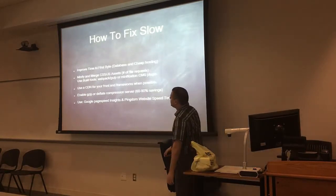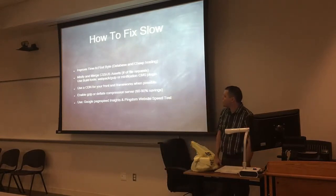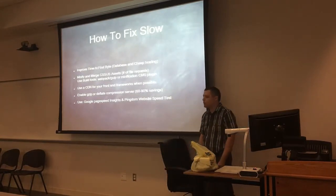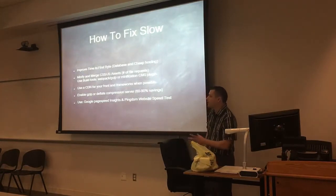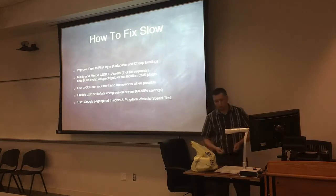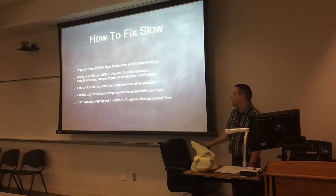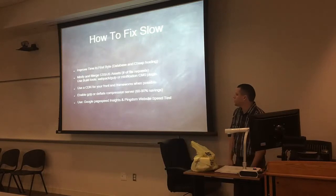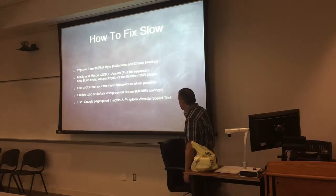So in addition, when you minify and merge your CSS assets or JS assets, it's also going to reduce the number of file requests because there's overhead every time you grab a file. That's important. I mean, we're in IT, we know if we take a folder full of 1,000 files, it's going to copy slower, even if it's the same size as one large file. So it works the same way with HTTP. Webpack and Gulp, great ways to minify and merge your CSS and assets.